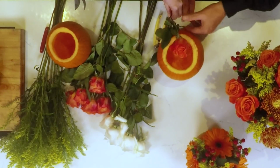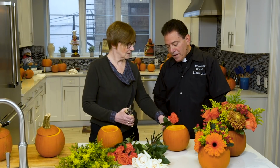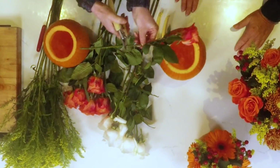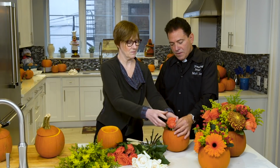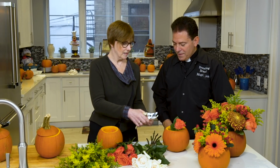The first thing you want to do is figure out how tall you want it. So if you want it short, you're going to do a short one. You're just going to go straight down so that this is there. Now, if you want it shorter than that so it's right around the rib, you can cut it. So you saw what I did? You just take and cut.